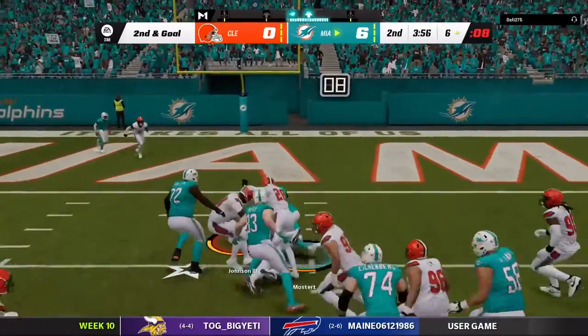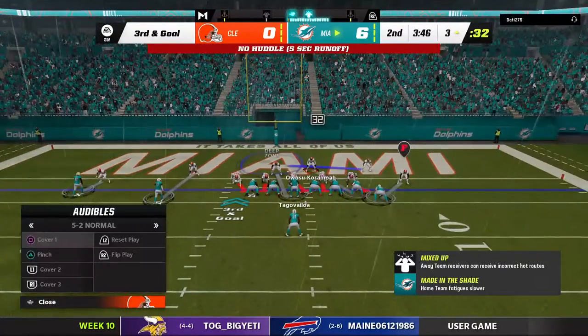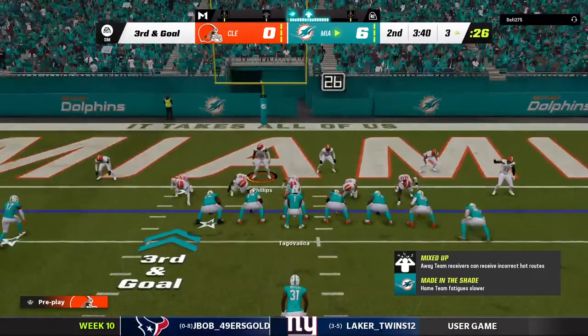One more time with Mostert. And a little bit of space there. Takes it inside the 5 to the 3. They've been denied touchdowns in the red zone twice already. Here comes third and goal.